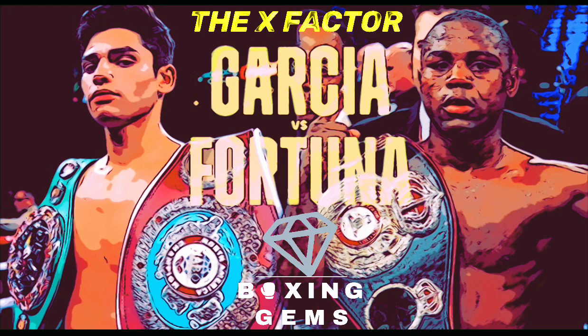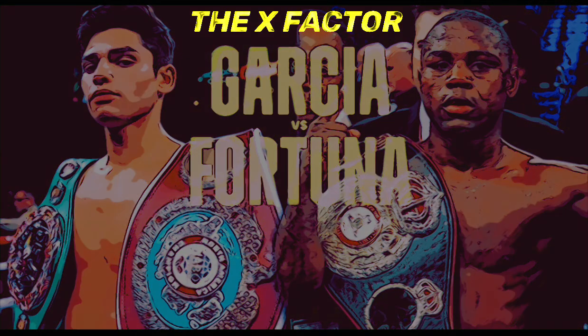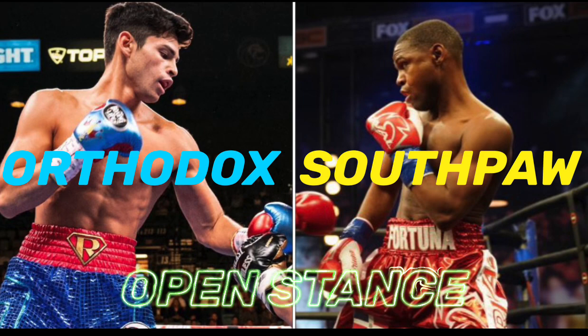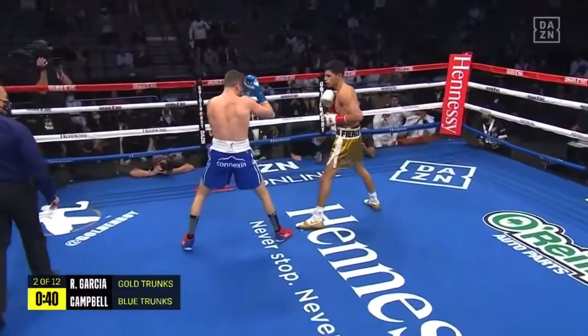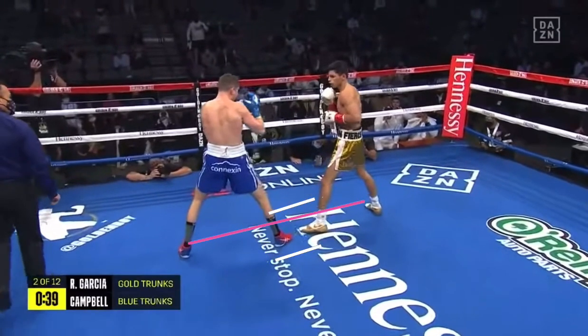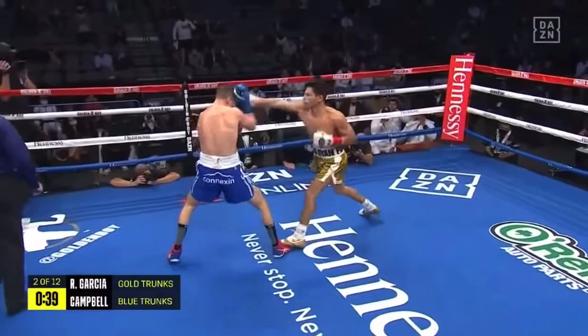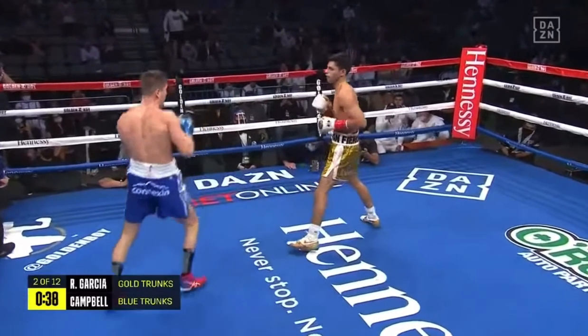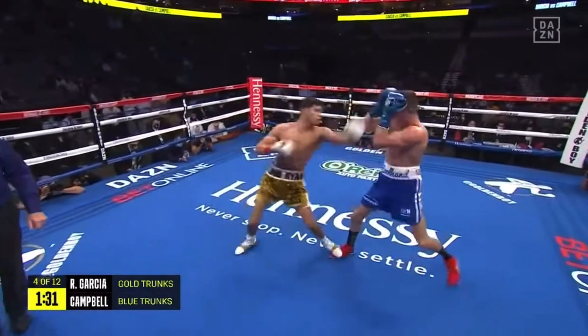His most glaring issue in the open stance is lead foot positioning. Ryan Garcia is an orthodox fighter while Javier Fortuna is a southpaw, which makes this an open stance match. In the open stance, fighters are a mirrored image of each other with the lead and back hands and feet aligned. With the lead foot aligned, stepping straight in would typically mean stepping right into or onto your opponent's lead foot, which limits the distance you can cover coming in to initiate offense.